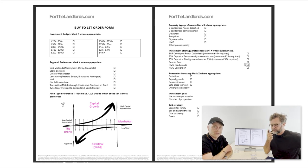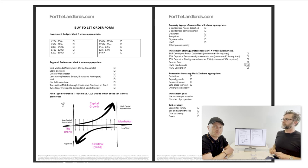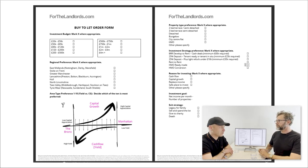And then once we've got that order, we can get one of our teams onto that and find you that deal. It might be the case that our guys are out there every day viewing and sourcing property. It could be that we have a house that we've viewed that week, or it's on our agenda anyway. We can find it very quickly for you.